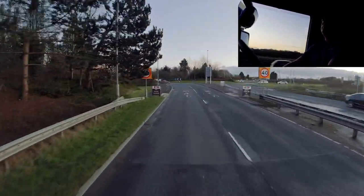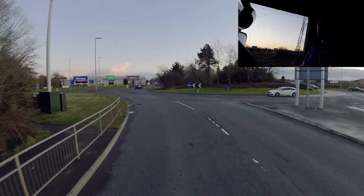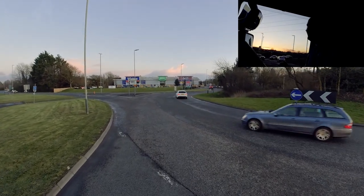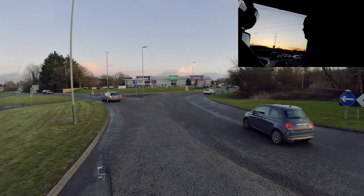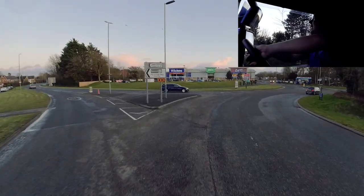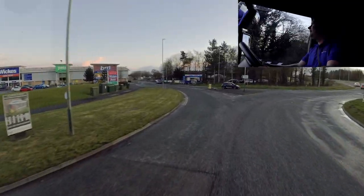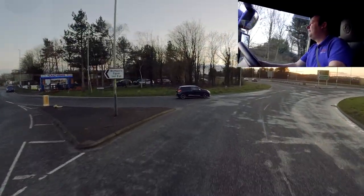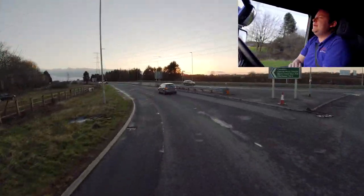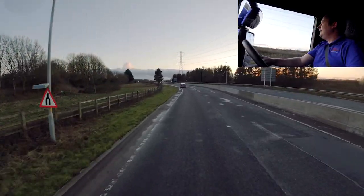Now, normally we'd take the first exit from the roundabout. No, we're not taking the first exit off the roundabout. We're going my route. You have to boss your way on, otherwise we'd never get onto this roundabout. Just keep it in mind, because people will bully their way in on you.